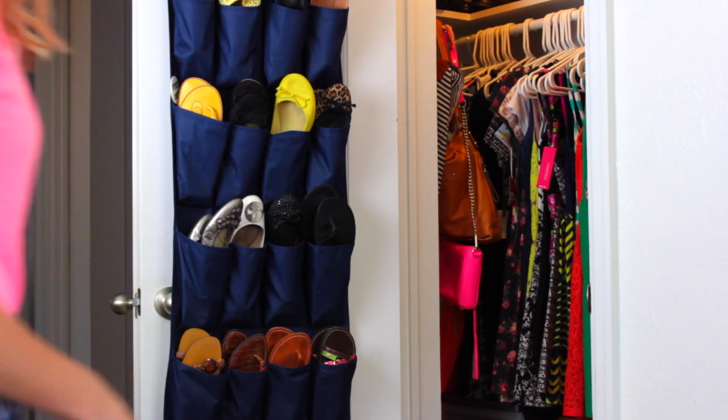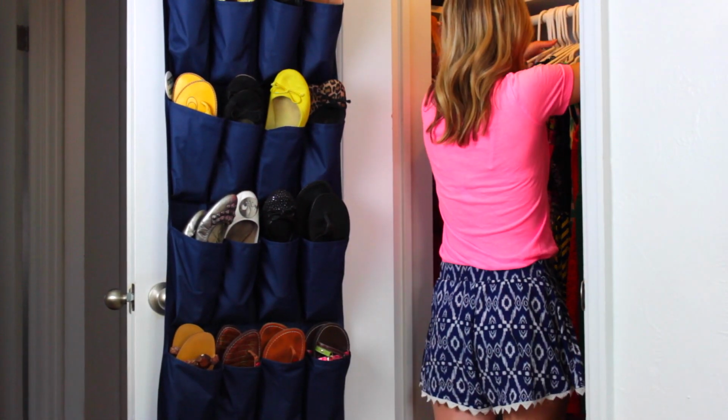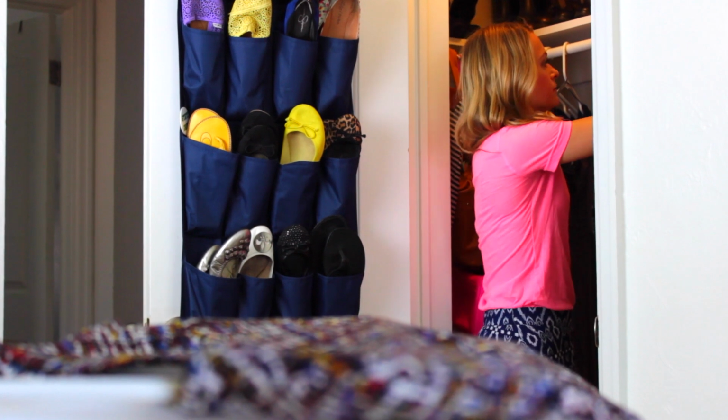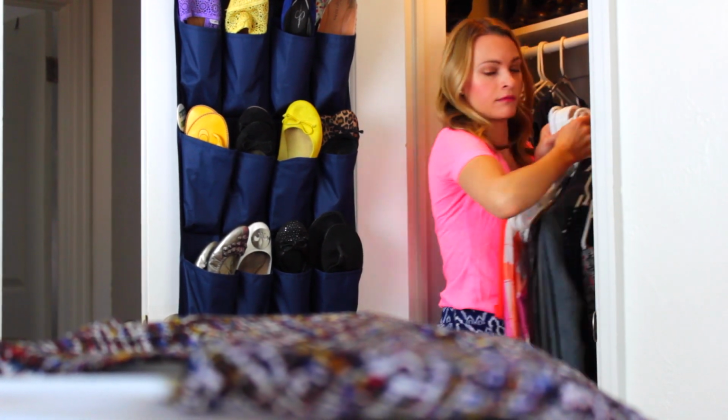So tip number one is take everything out of your closet. And guys, I mean everything. And this might seem a little intimidating, which I completely understand, and it could be a little overwhelming, because it has been for me, because I see how much stuff I have, but then it really motivates me to go through it and be like, okay, do I really need all this stuff? Because the answer is probably no, especially because I don't end up wearing all of it. So just go ahead and pull everything out.